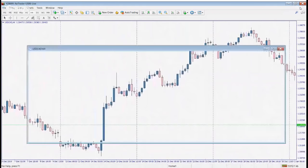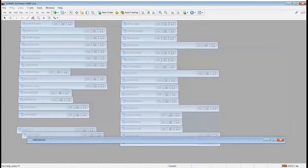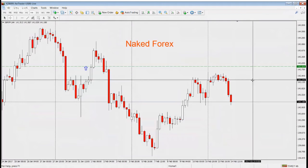Let's just do one more. And if you guys have any charts that you want me to look at, just fire them. Please tell me the time frame too, not just the pair. Pound yen is bloody awesome. Bloody awesome.